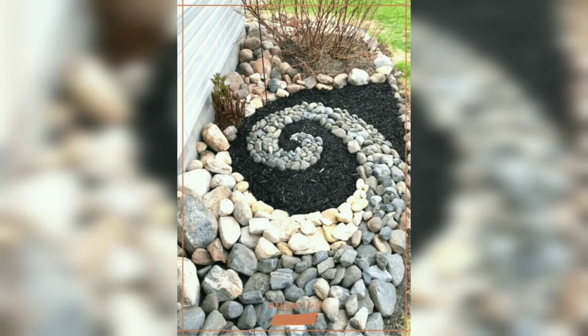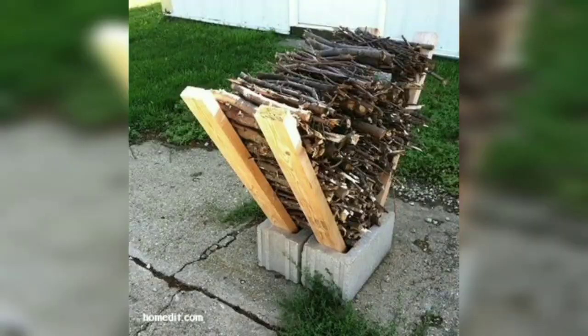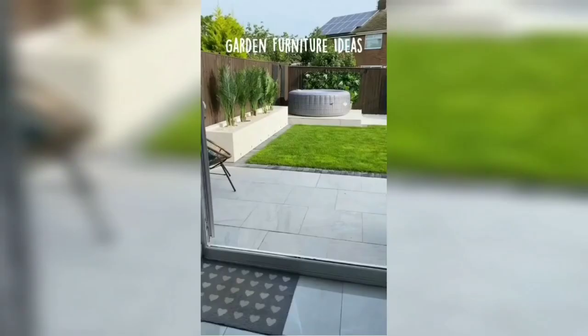I am using a variety of pictures to acquaint you with garden ideas, their decoration, and all the things required for gardens, etc. So let's get started. No more waste of time. Stay with me. So let me tell you about today's topic. Today's topic is a fragrance garden.